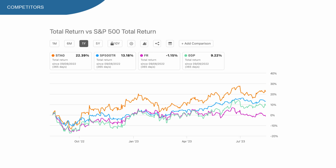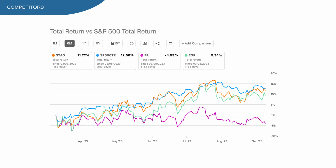On the 1-year chart it looks pretty similar, with STAG beating everyone. The S&P 500 had the second highest return with 30%. On the 6-month chart it is the S&P 500 with the highest return, 12% in total. STAG Industrial is really close with also almost 12%.